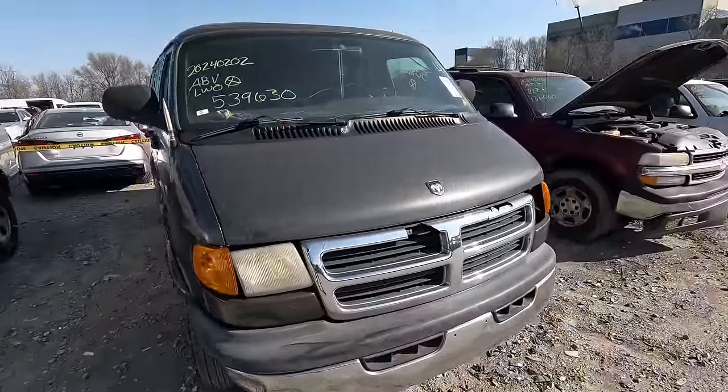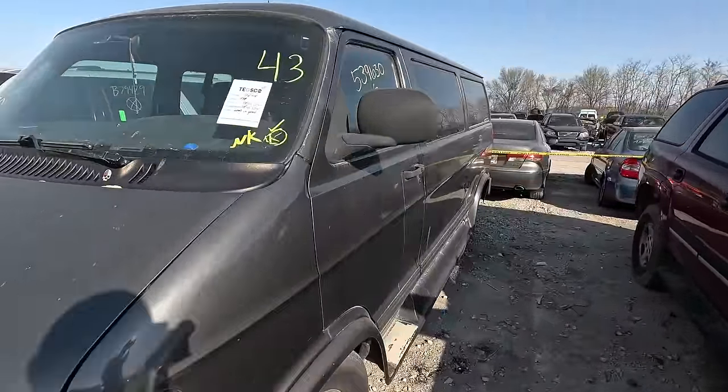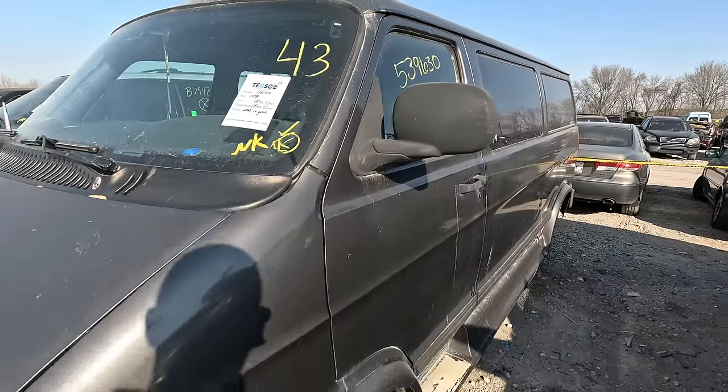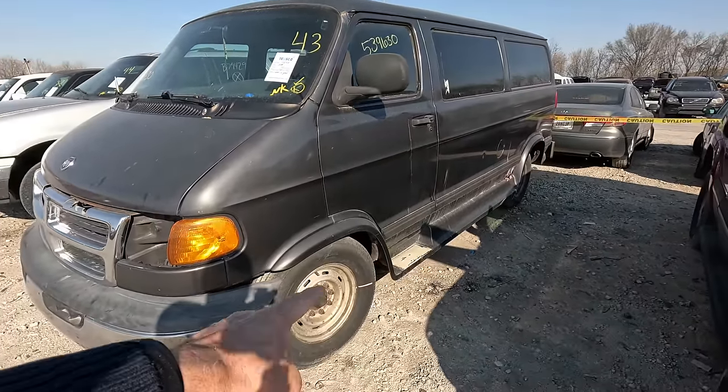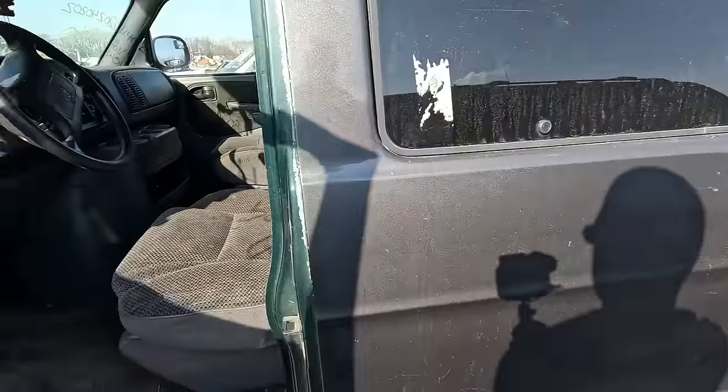Well, this is, it's a van. That's about all I can say about that. 1999 Dodge Ram with 178,000 miles on it. It's abandoned too. It's got the slices on the tires. Let's see what it looks like on the inside.